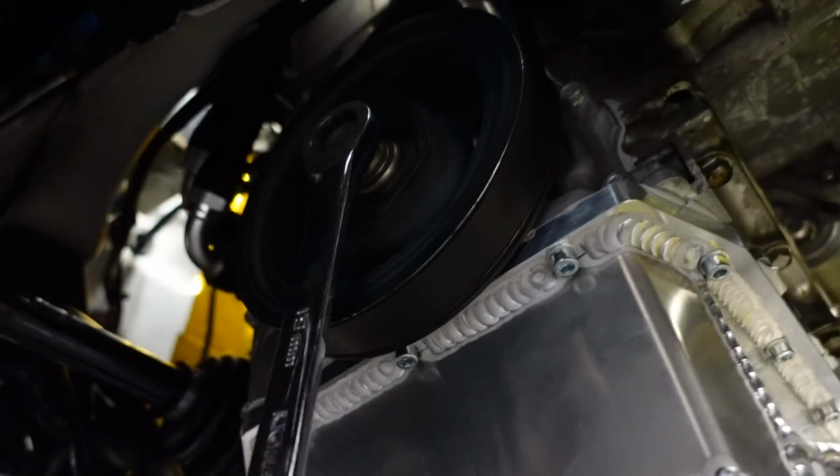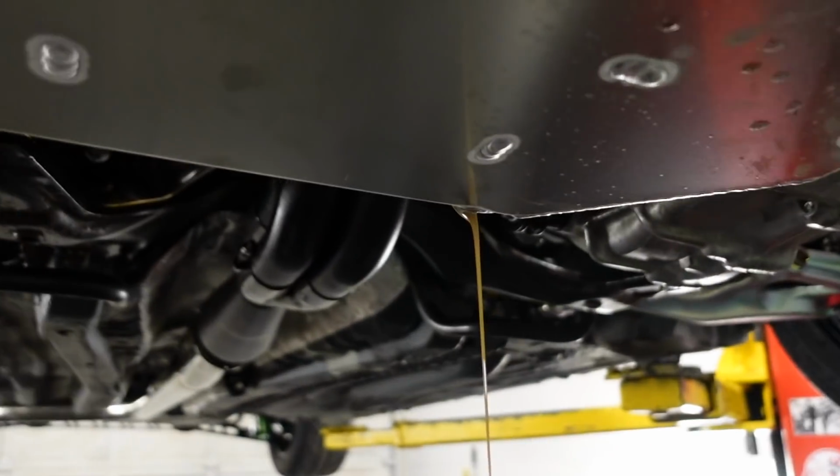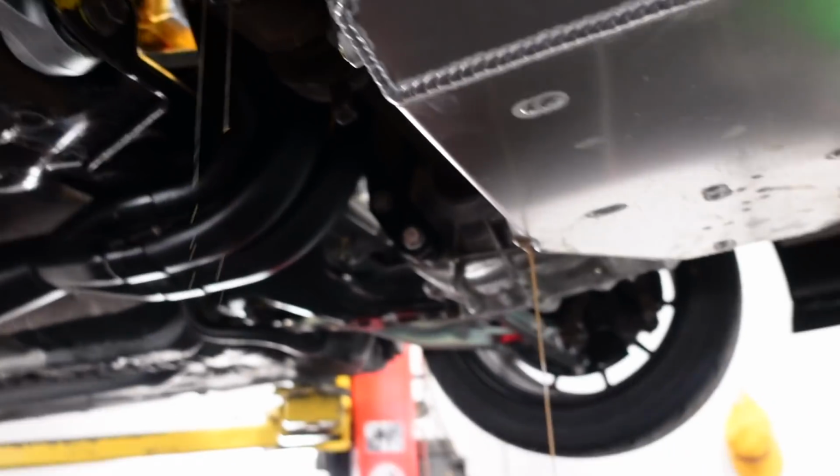It's working. Look, there's more oil coming out. I gotta pump this out of here, man. It's working. I think some of it is stuck in the oil cooler. It's working. The big 19 saves the day again, boys and girls.